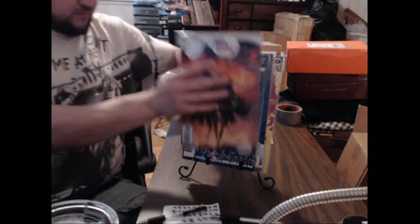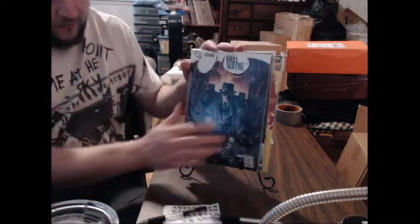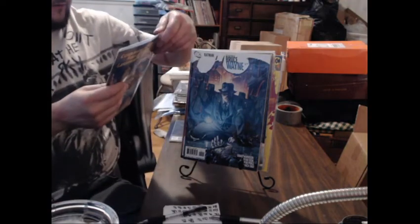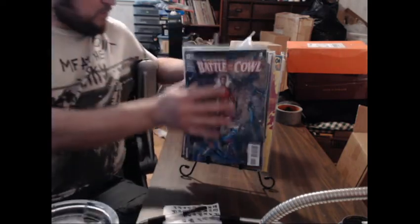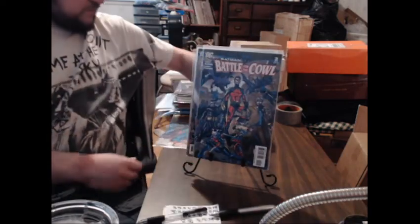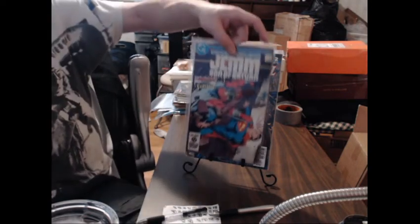Return of Bruce Wayne number 4 of 6. 5 of 6. Now, I don't think I have 5. I've got the other ones, but I don't have that one. Battle for the Cowl number 1, which I have. Battle for the Cowl number 2. Here's another one, this Jemm, Son of Saturn. That's number 4.